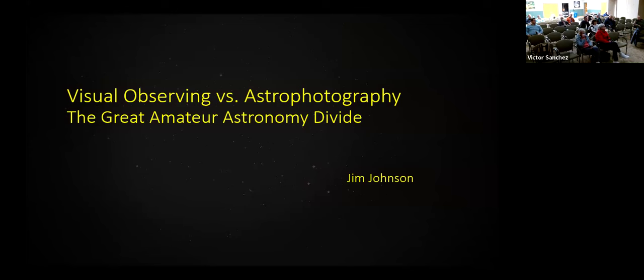Another aspect of astrophotography, you might see like C-Star is new. People are using those. Very easy to set up, very easy to operate, and you get an image with fairly little effort.